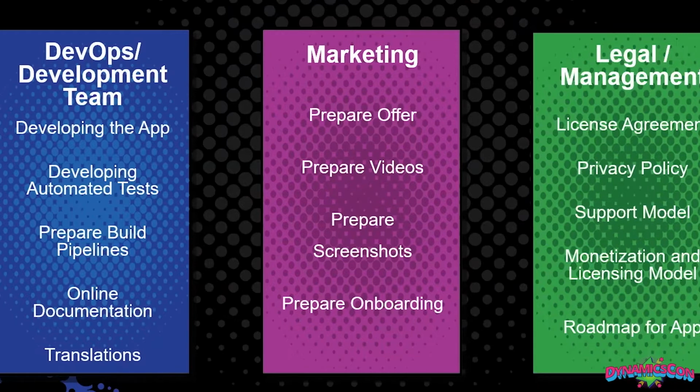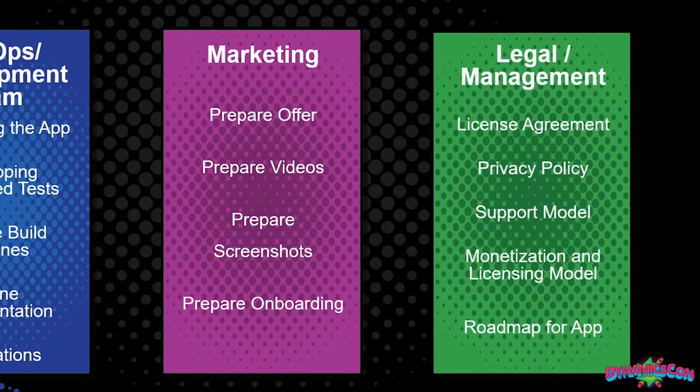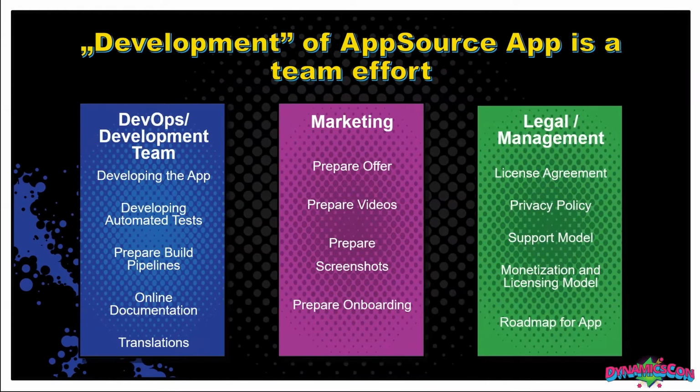I will also explain it later. But that's another part which needs to be done. And also a very important one, when submitting the app, you need to have a lot of paperwork or documents like the license agreement or privacy policy, or what the support model will be, or monetization and licensing, so how we will sell the app. And then we have a roadmap. So our application is living. We need to know what we will do in the future for that. So those are three, maybe not legs, but important teams which need to work to develop the AppSource app.